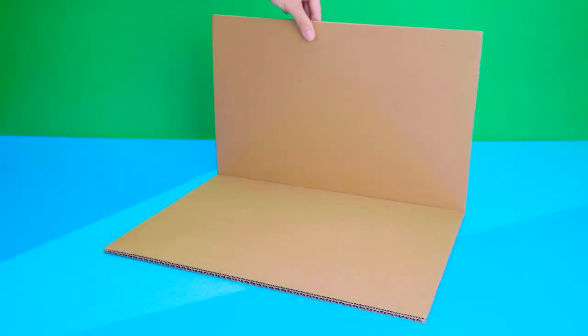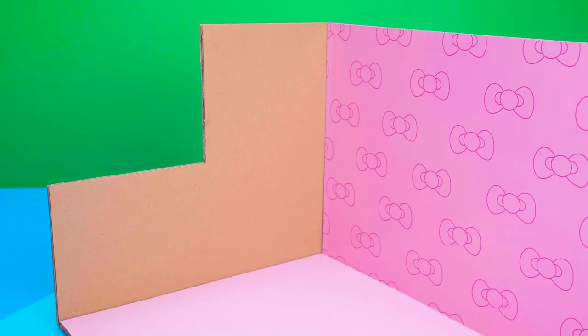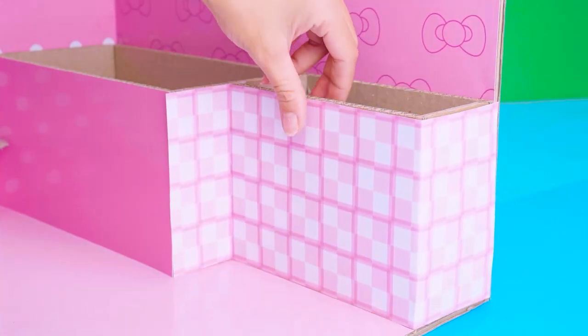Now today, the main part, I would share with you how to make a gorgeous kitty house with bathroom, bedroom, living room, kitchen, and rainbow stair, and more things from cardboard and clay. Hope you like this.